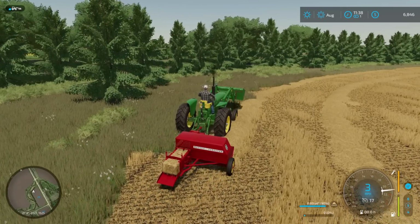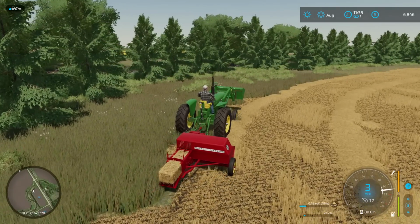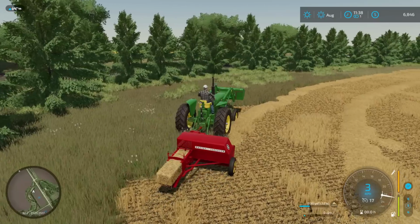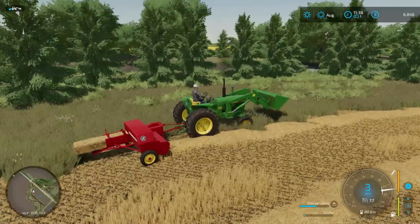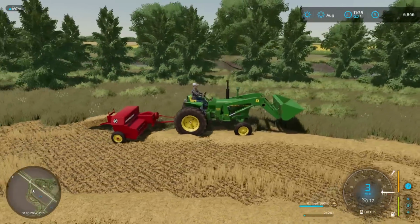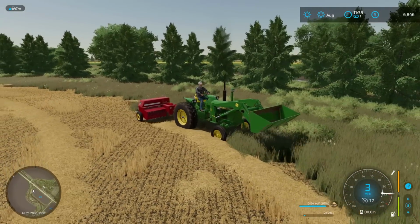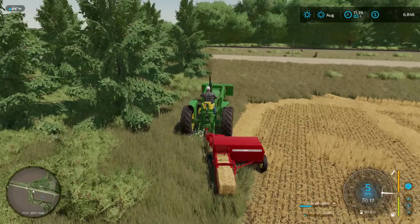At this point, I believe our first purchase on the farm is probably going to be a new square baler. This Massey has some problems. It doesn't hook up to the 2-cycle. It also bales really, really slowly, and it's also pretty dang loud. We are making a pretty decent amount of bales, though.